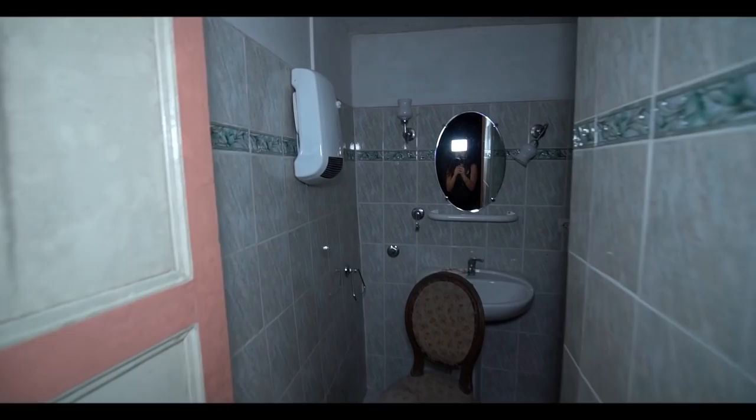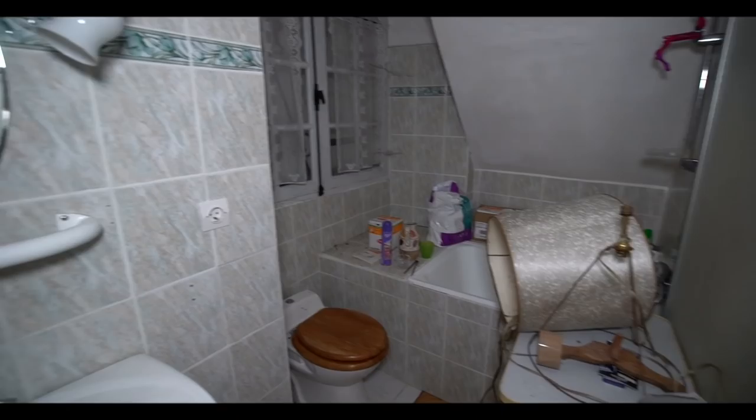Look at that. It's pretty handy, right next to your bed. Wow, with a bath and everything. Yeah. That's cool. Very cool. Look at the soap still there, man. Yeah, it's rotten.